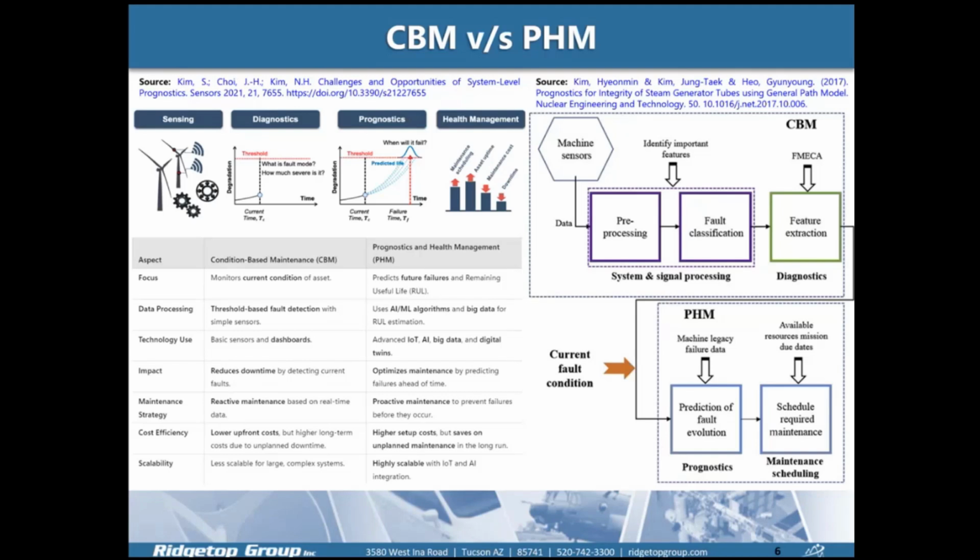To summarize again, CBM is based on monitoring real-time conditions and performing maintenance when thresholds are exceeded, whereas PHM goes a step further by predicting failures in advance, providing better planning for maintenance and reducing unexpected downtimes. PHM offers the advantage of more accurate failure predictions and cost savings through optimized maintenance schedules, while CBM provides simplicity and is more suitable for less complex systems. While CBM is a useful first step, PHM brings enhanced forecasting capabilities, making it more effective for complex and more mission-critical systems. Shown here is the overall process of how this is done.